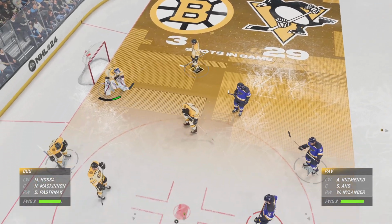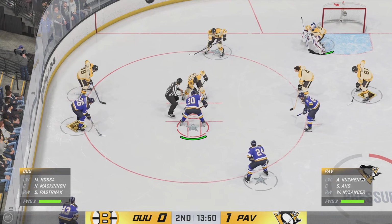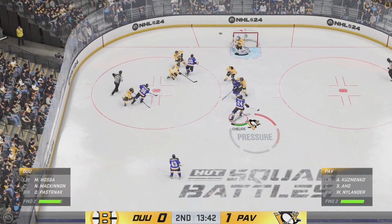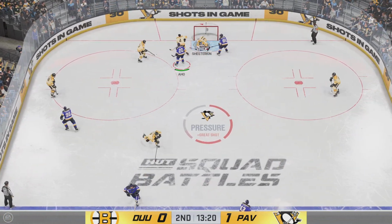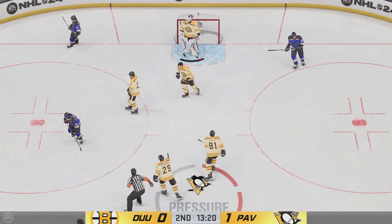Getting closer to the halfway point of this frame. Boston's ahead 1-0. The Penguins win the draw. Now let's see what they can do with it. Here's a shot. And he comes up with the stop there. Ref blows the whistle as the puck's covered up.